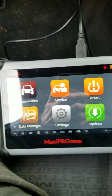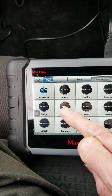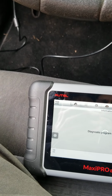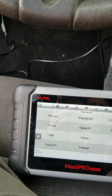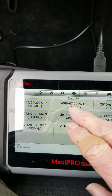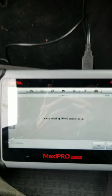Okay, so if we're going to work on a TPMS system, I've already brought up the manual selection screen. So you go into TPMS, and then this is a Ford, obviously. And then you do manual selection. They ask you what car you're working on. It's going to be Mustang. Then they ask you what year and model. So this is a 2006 to 2009. It tells you the frequency of the sensors in TPMS, so you go ahead and select that.